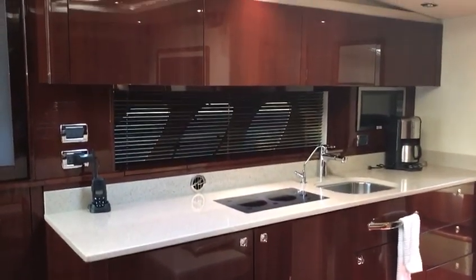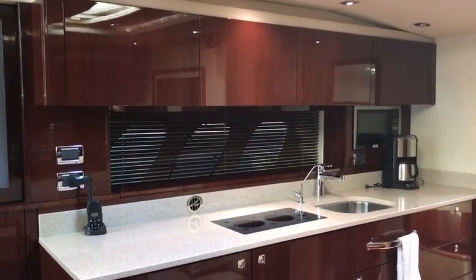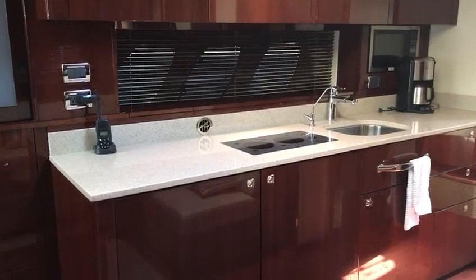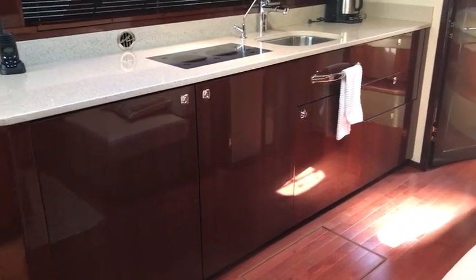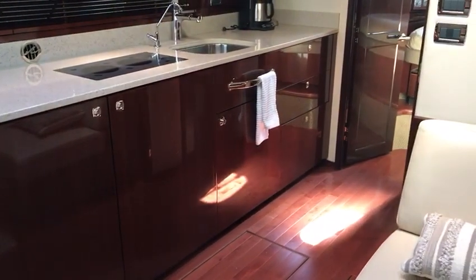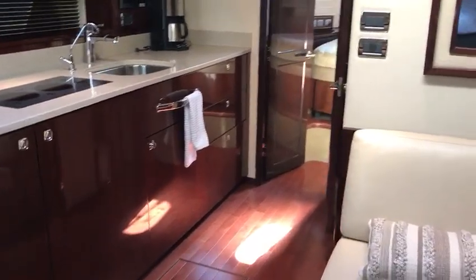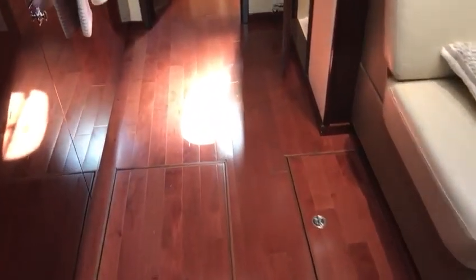Storage abounds in these. That's 4 huge overhead deep storage cabinets, as well as storage above the countertops. You have a refrigerator and freezer, separate units under the countertop, 2-burner stove, and big drawers for flatware, pots, pans. Storage in the floor. I like that they hinge these floor hatches, very easy to get up.